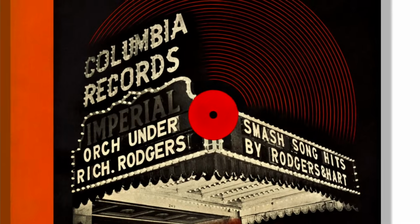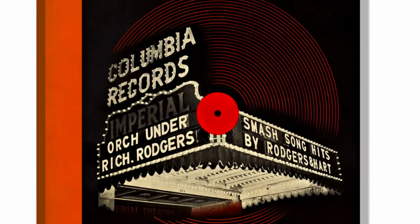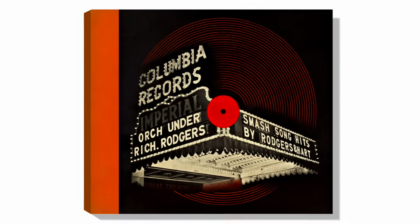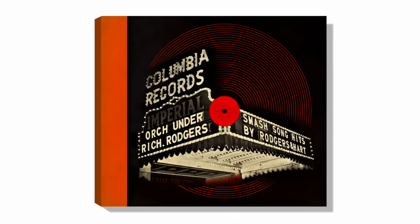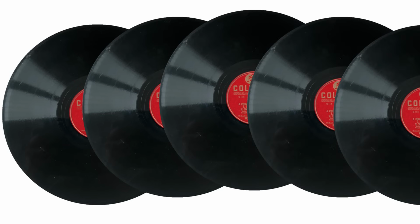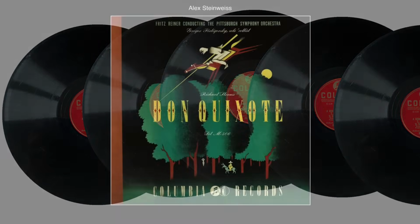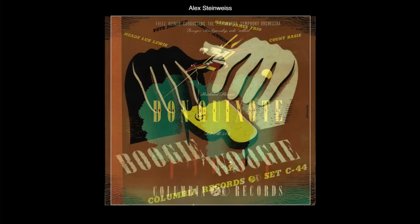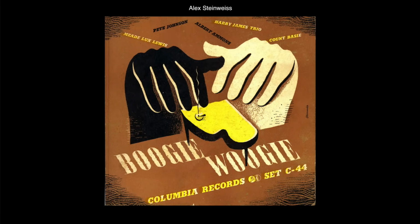This release from Columbia Records in 1938, featuring a cover design by the company's art director Alex Steinweiss, is generally considered to be the first long-playing record, even if in reality it was a box set of separate 78 RPM discs which had to be played sequentially. And although this first design was photographic, most of those that followed were illustrated designs created in a firmly modernist, quite dispassionate style with integrated typography.